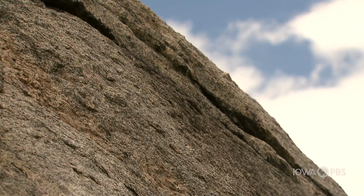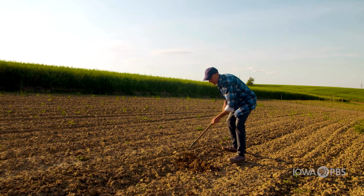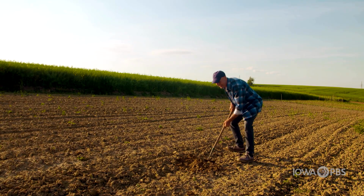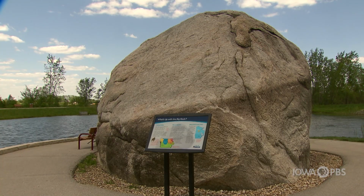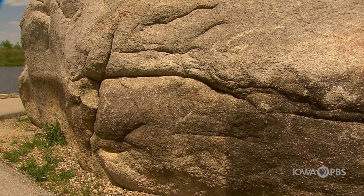Glacial erratics are pretty common in Iowa. When farmers pick rocks from their fields, they may actually be gathering glacial erratics. What makes this glacial erratic unique is its size. You can even see where some of it was underground, recently excavated, or dug up.